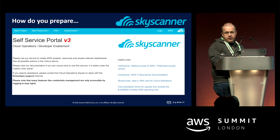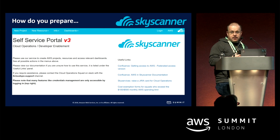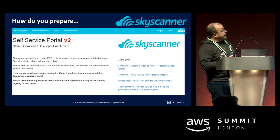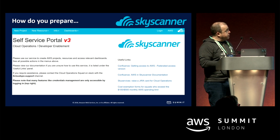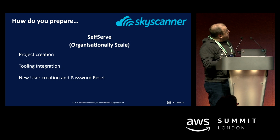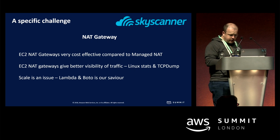It also means that the squads can do things like reset their own passwords and create roles that they can then assume in production to do various operational tasks. And it also hooks into a lot of other cost management tools and documentation systems, so that you've got a kind of one-stop shop. Boto's been an amazing tool to rapidly iterate on getting these tools ready for teams. So that's the organizational scale challenges.